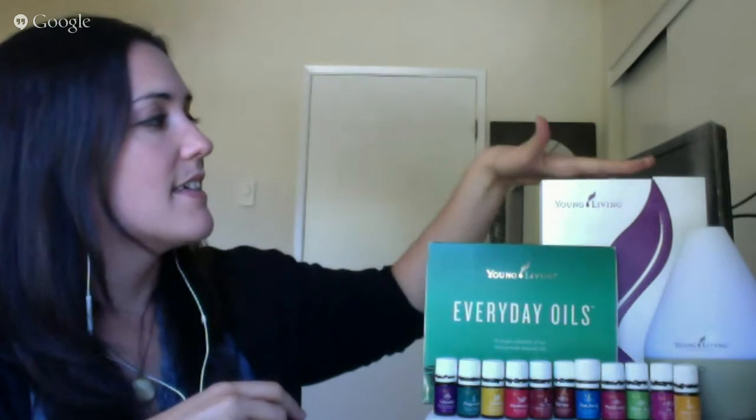The second kit that you can get is the Basic Plus kit, which is the basic kit plus the home diffuser, and that's $75. But still, you're only getting 1 essential oil. So I figure it's worth it just to add on a little more for $150, and then you get 11 essential oils, the home diffuser, and the basic kit. And then you get wholesale membership, so anytime you want to buy essential oils in the future, you get that 24% off.